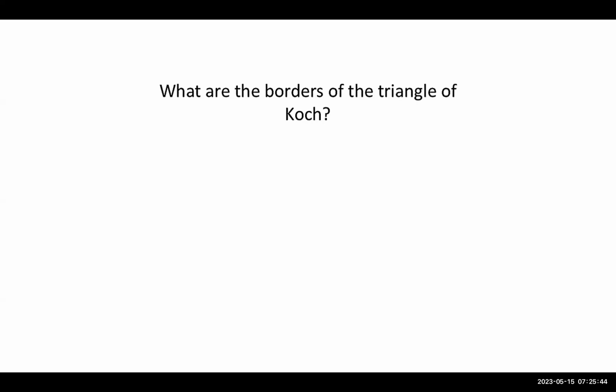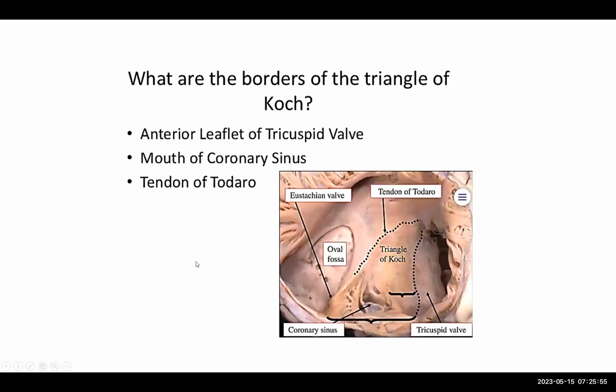Very good, doctor. And why do we care about the triangle of Koch? What structure lives in the triangle of Koch? The AV node. That's correct. So always something we're very worried about. I like the way you remembered the hardest one to remember, the one everyone always forgets, which is the tendon of Todaro, the mouth of the coronary sinus, and then the anterior leaflet of the tricuspid valve, which constitutes the triangle of Koch.